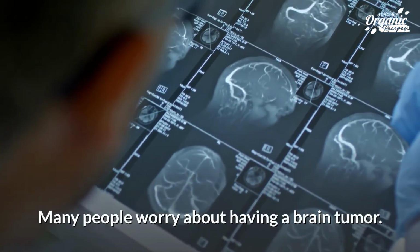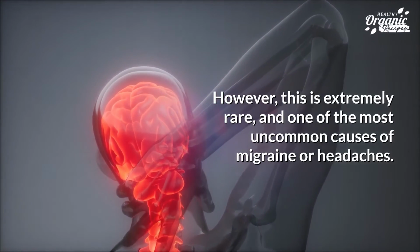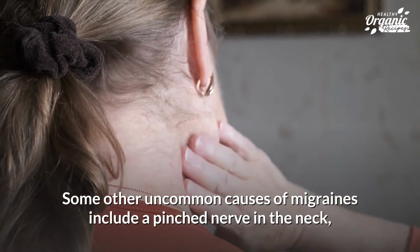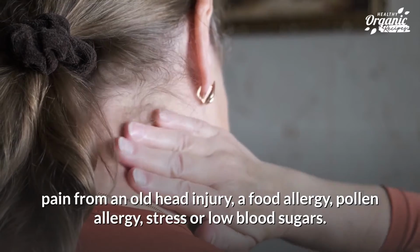Many people worry about having a brain tumor. However, this is extremely rare, and one of the most uncommon causes of migraine or headaches. Some other uncommon causes of migraines include a pinched nerve in the neck, pain from an old head injury, a food allergy, pollen allergy, stress or low blood sugars.